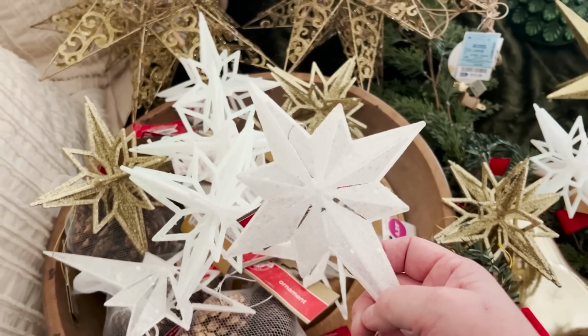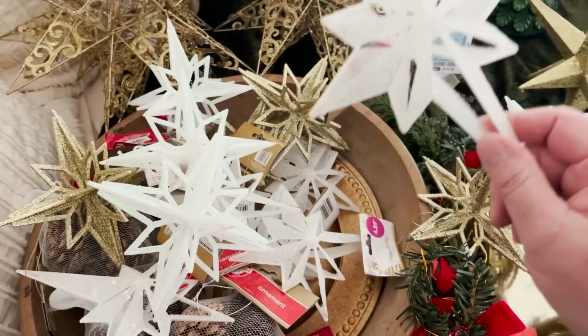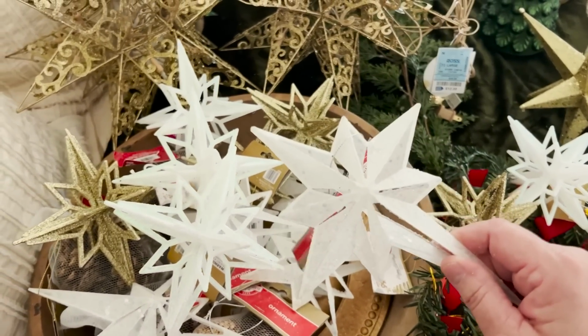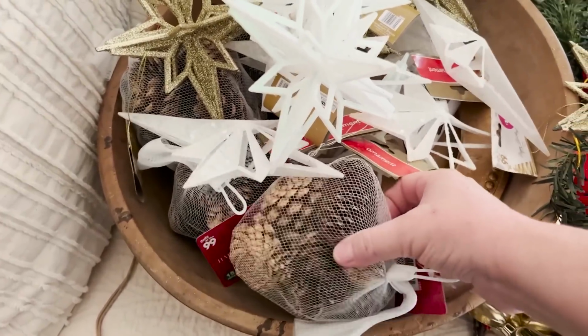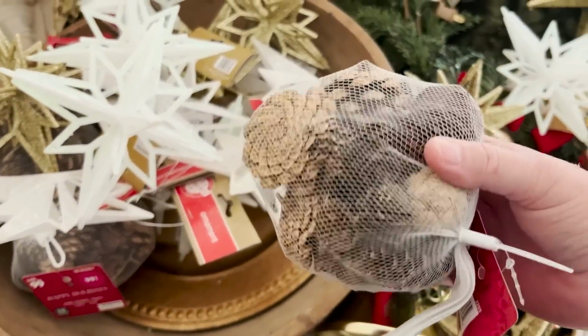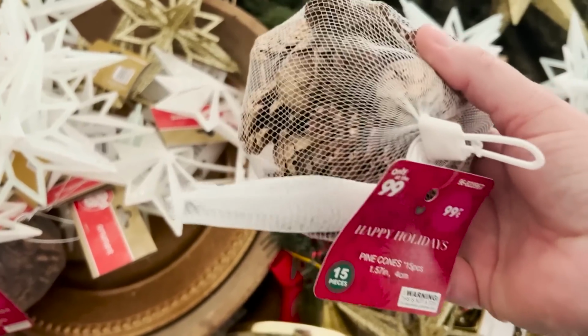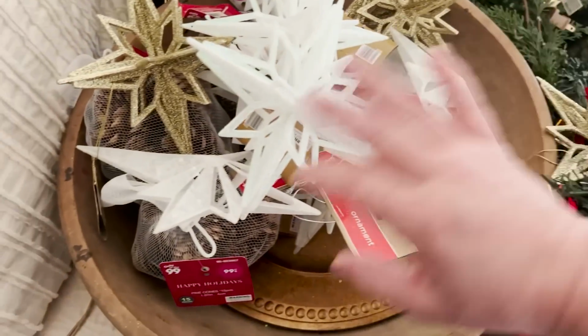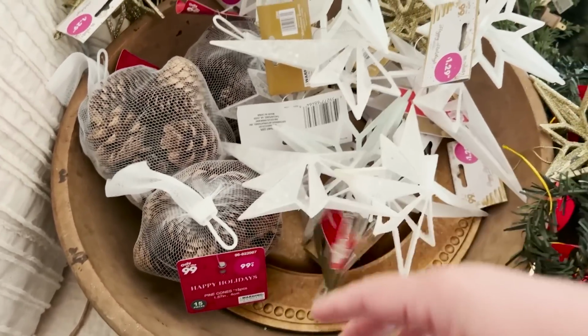So I love this star as well. I wish it was gold. I haven't been able to find it. If you've seen them in gold, let me know. And then also from the 99-cent store, they had these gold pine cones. I just thought that that was really pretty. I wanted to have those on hand for crafting. So those were $1 a piece.